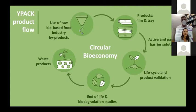So we take some raw materials that we know are standardized to some extent, so the reproducibility is there. We converted them into films and thermoform trays, which has been a very challenging technology for this type of biopolyesters for some years. We have implemented them with also some active solutions, antimicrobial, antioxidant, oxygen scavenging, etc., with the idea of adding additional value. Eventually, we have also done the life cycle analysis and product validation with the intention to bring them back through an organic recycling strategy, alternative to mechanical and chemical recycling, back into waste, so that we can close the circular bioeconomy concept.